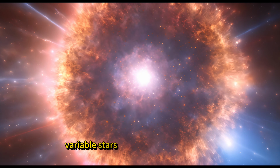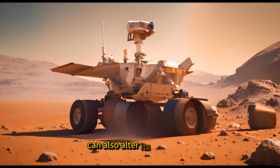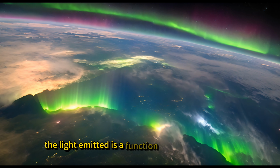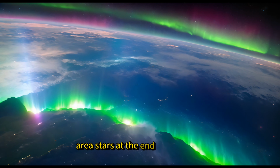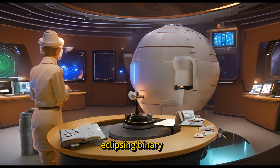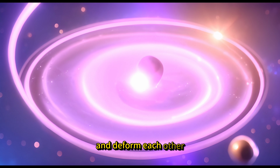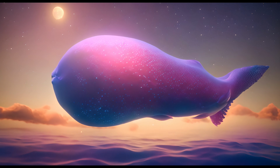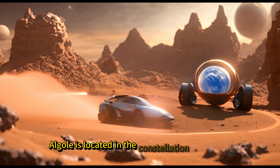Variable stars change their light output. Periodic vibrations on a star's surface can also alter its brightness. The light emitted is a function of the star's surface area. Stars at the end of their lives expand and contract. They may experience unpredictable changes in brightness due to gas eruptions or other cataclysmic events. Algol is a striking eclipsing binary star, where 2 closely orbiting stars exchange matter and deform each other. The larger of the 2 loses a mass equivalent to the Sun every 50,000 years. Algol is located in the constellation of Perseus.